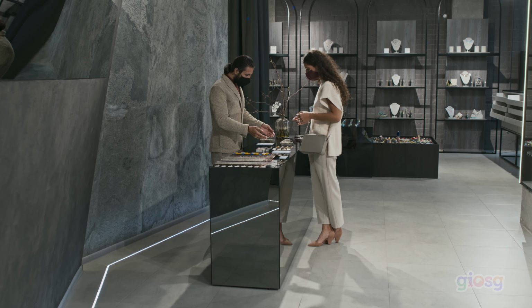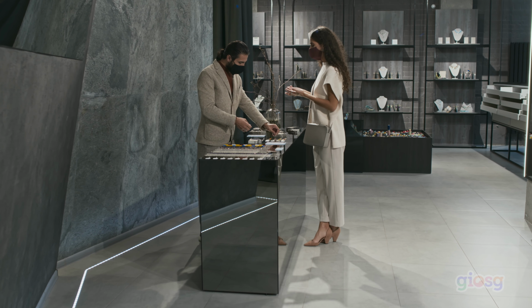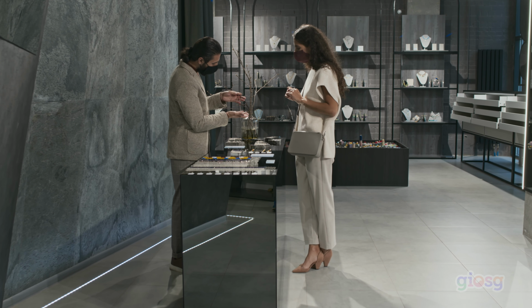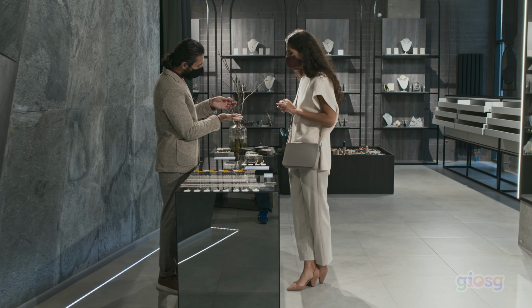Stats show that live selling bears a conversion rate of around 70% when selling luxury goods. Moreover, specialists expect live selling to generate approximately 17 billion USD in the USA alone. Therefore, if you wish to boost your site's user experience and score more profits, you should try live selling.